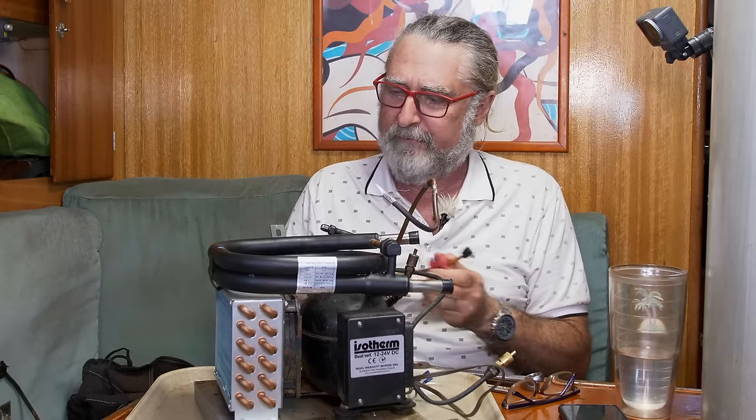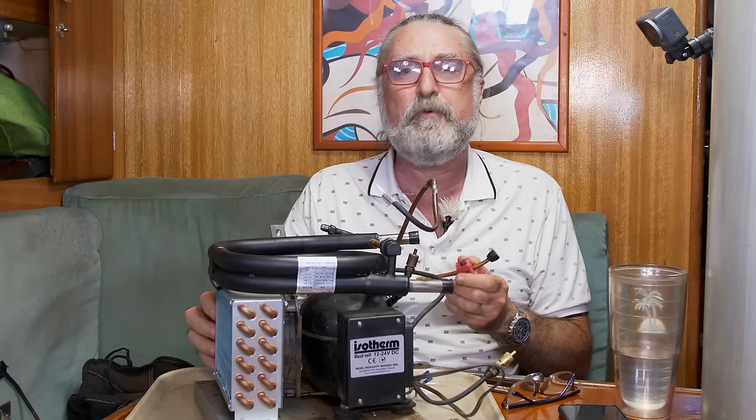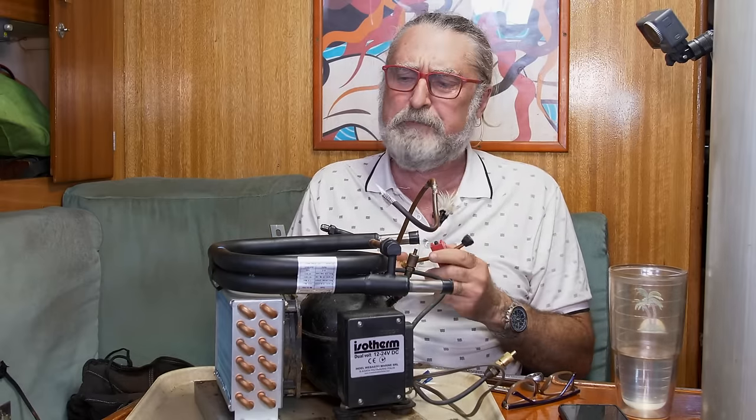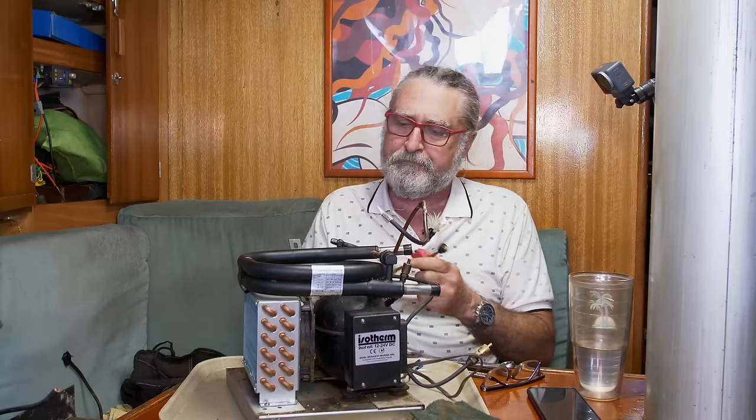Let's see. First off, the condenser. This one can move more heat. It has more rows, kind of more surface area. That means for the same amount of air blowing over it, it should be just a bit more efficient.